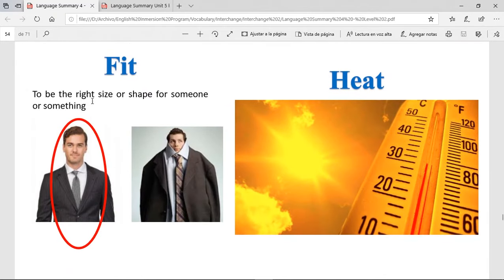Fit. To be the right size or shape for someone or something. This doesn't fit him, but this fits him, okay? It's exactly the size that he needs, and this is not the size that he needs. Heat. Heat is what we feel in the Dominican Republic at almost every time of the year. High temperatures, okay?